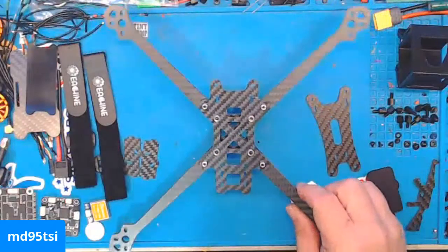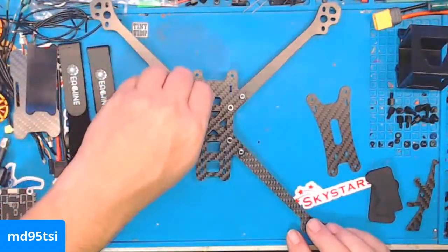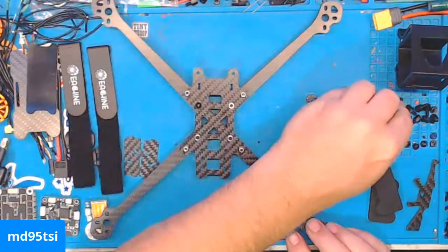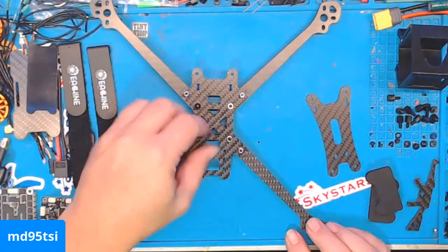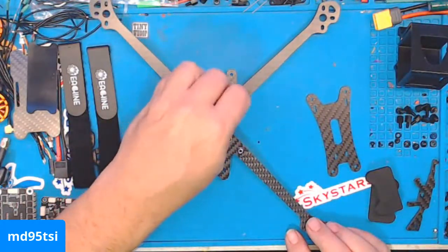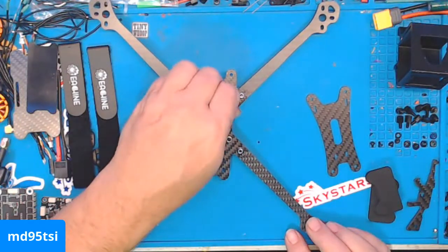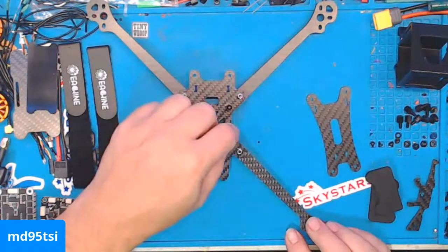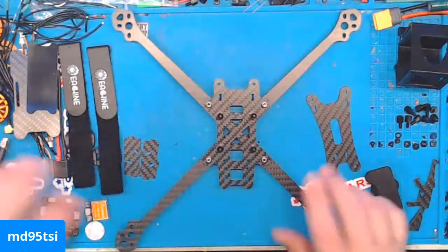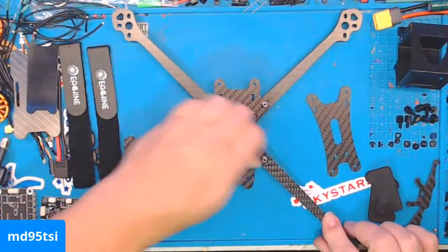So at that point, we'll just take some standoffs and screw on four of those. Now, that SkyStar STX225 frame was filthy, the carbon on it. Usually I'd take it all to the sink and wash it all up, but I didn't do that with this. I'll wipe it down with a bleach wipe when I'm done.